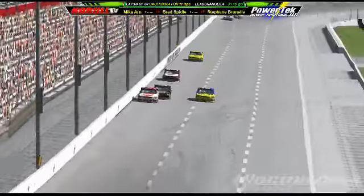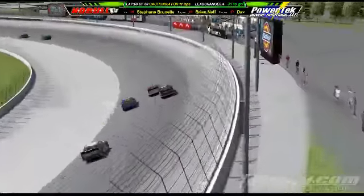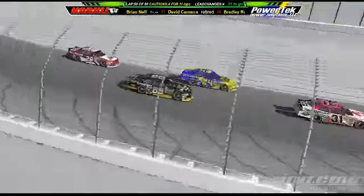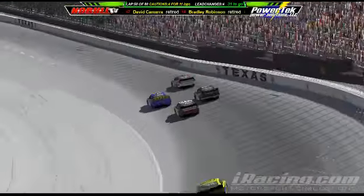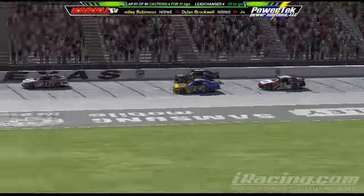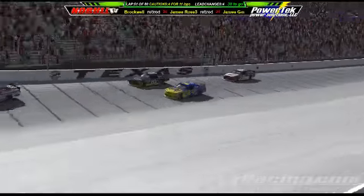Jonathan and Hedrick, it looks like he wiggled a bit there through the middle of the corner. He just couldn't get the drive off, as now Jonathan and Randy Hedrick look around the outside, see if they can make a move. And we got the 29 of Ben Nile looking to get into this fight as well. This is all for the top 5 position.